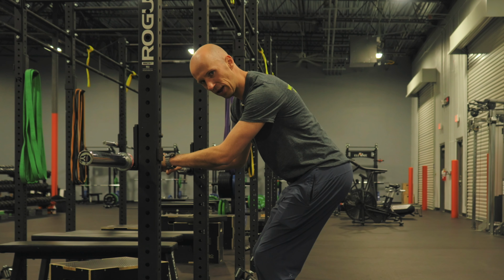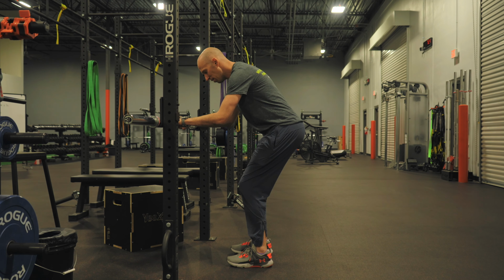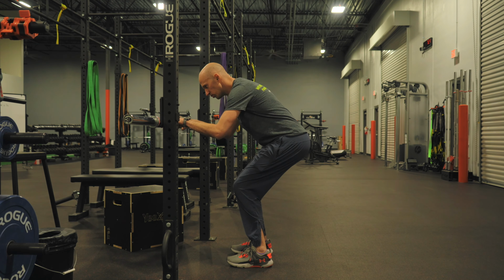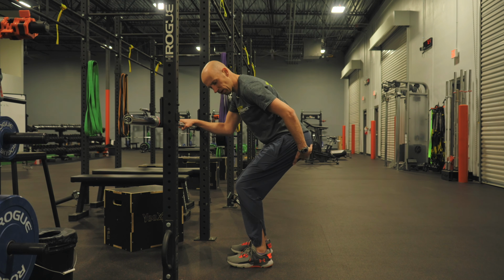Now we're going to get crazy, folks. Once you're here, you want to maintain that position. You're going to drop your entire body down just like this, maintaining that torso position. If you get it right, you're going to feel back here, kind of glute hamstring area cooking.